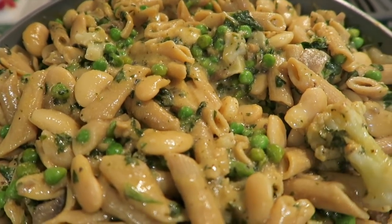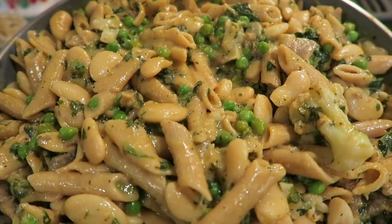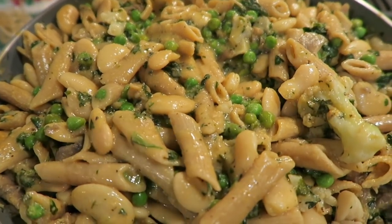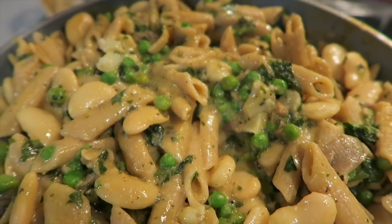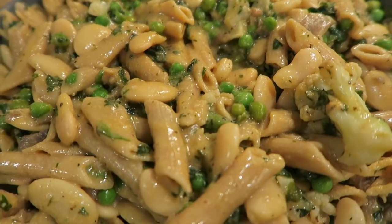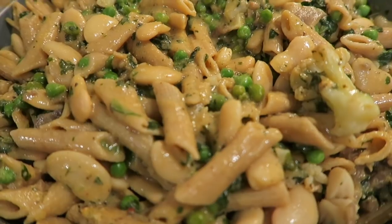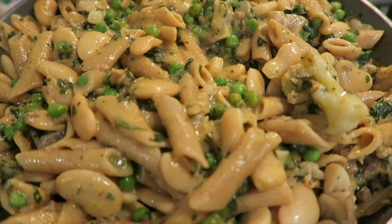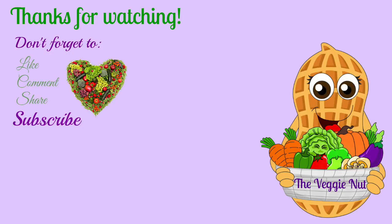And here's the pasta all done. I added a little bit more non-dairy milk because it was drying out a little bit, and I also added some butter beans. And it's a super easy, quick, healthy meal. If I was making this for myself, I would have used the lentil pasta just because it's a little more nutrient dense and healthy, but this is still a really healthy meal right here.